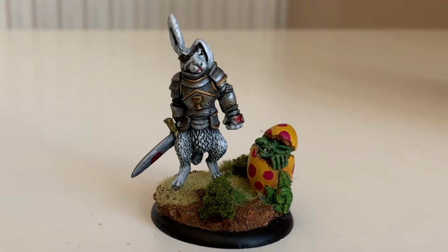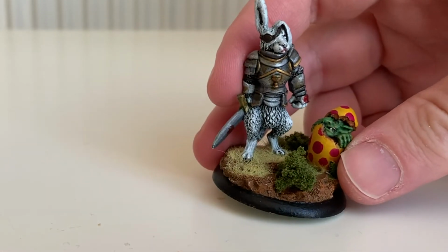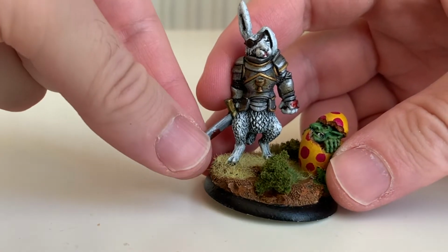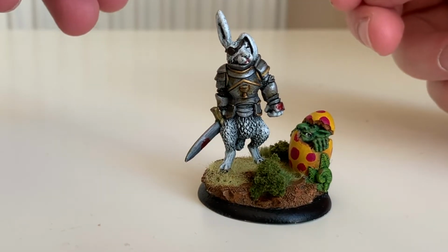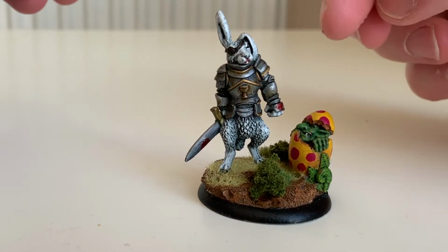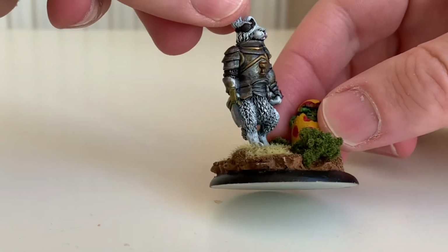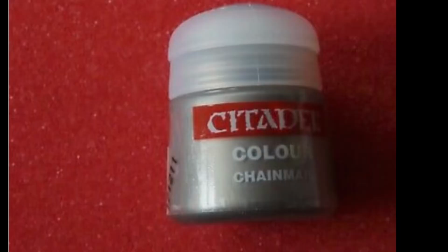You see, the thing is, I'd had this beautiful Burrows and Badgers hare from the first lot I ever bought from them online. It wasn't even from one of their Kickstarters. I picked it up from the site after seeing them, I think, at one of the shows. And I'd had fun painting it. As you can see here, I didn't do anything fancy, just a bit of chainmail. And when I say chainmail, I mean that chainmail.